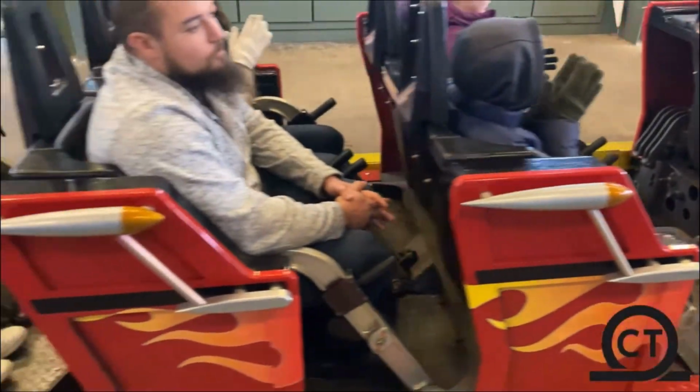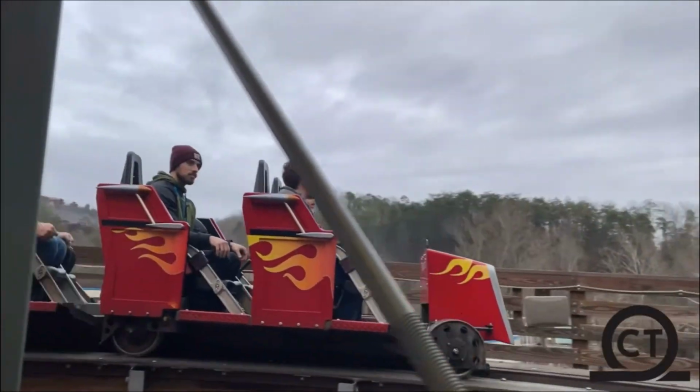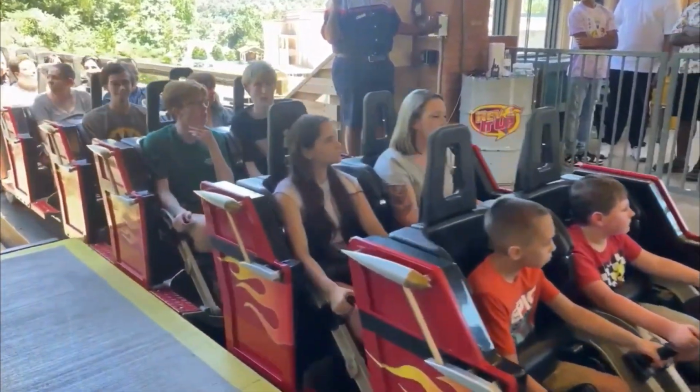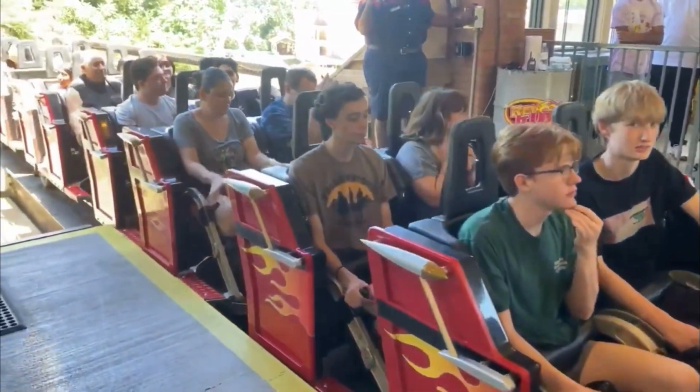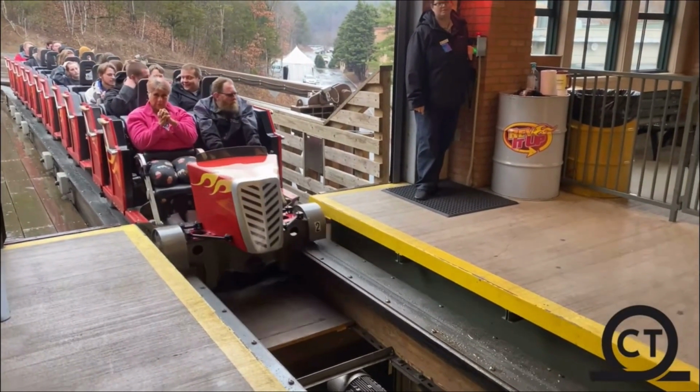Lightning Rod is regarded as one of the best RMC coasters and one of the best roller coasters in the entire world. It gained popularity as the first and only launched wooden roller coaster, but it's also one of the most problematic roller coasters in the world. Why? Well, I'll give you a few examples.